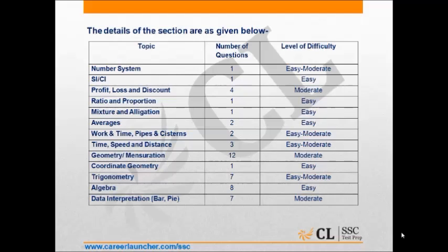The questions from geometry revolved around the basic concepts. If you know the basic concepts, then those questions can be done in no time. And the questions from mensuration were also simple. Coming to DI, there were 7 questions, but the DI was very easy. Now, the questions from trigonometry are around 7 and the questions were also very simple.